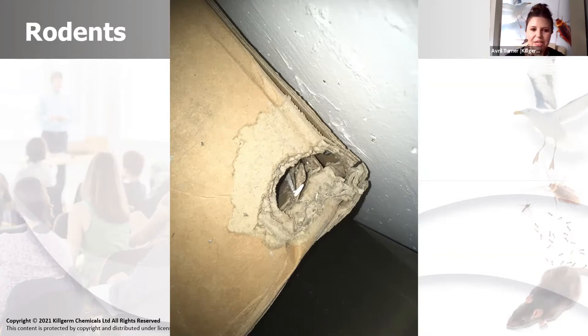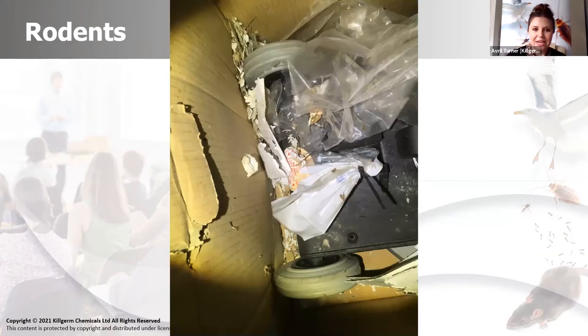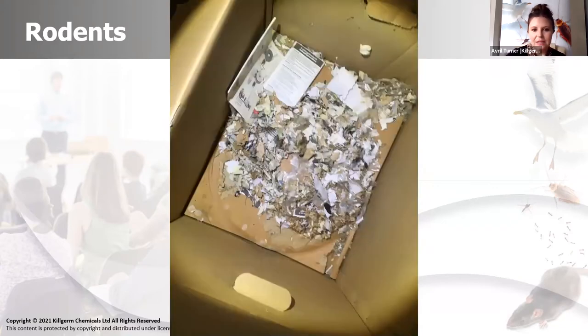And this is where we really need to have an in-depth inspection to try and look for some of these issues, because they're hidden. Can be really hidden, especially if this was inside a pallet. So again, we've got some nesting material in there. They've obviously been using it as a nest. Another one, a perfect nest inside that box. And all you'd get outside is a small entry hole into it. And then you'd be looking for other stuff around it, and it's not there because it's been cleaned.